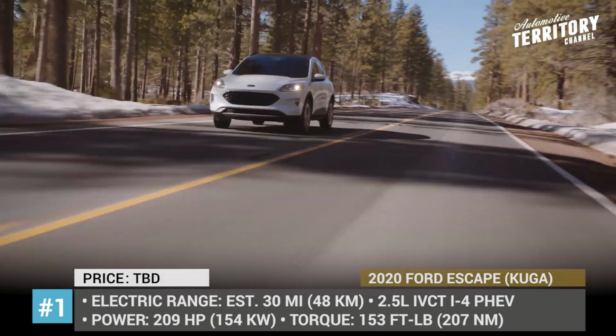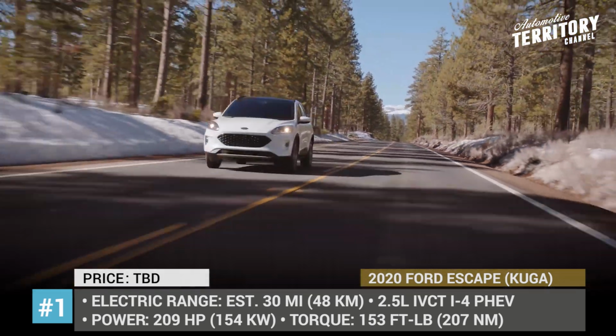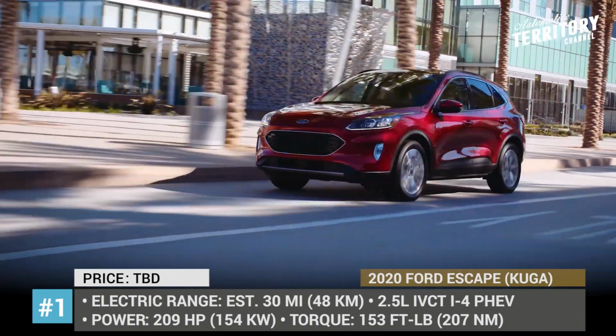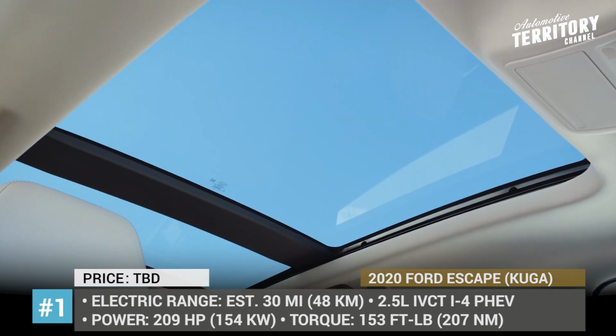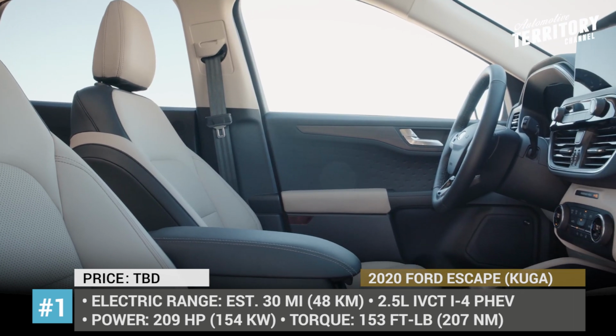Both derive power from the 2.5-liter inline-4 that runs on the Atkinson cycle and is paired with an electric motor. In addition, the plug-in is equipped with a substantial 14.4 kWh battery, which has been rumored to offer 30 miles of all-electric range. From the outside, the new Escape boasts smoother lines, a higher roof, and shorter proportions, while its cabin is now wider and longer.